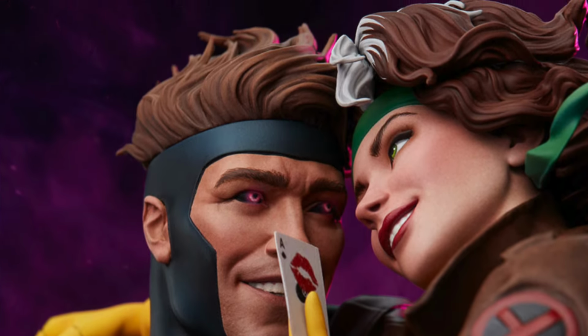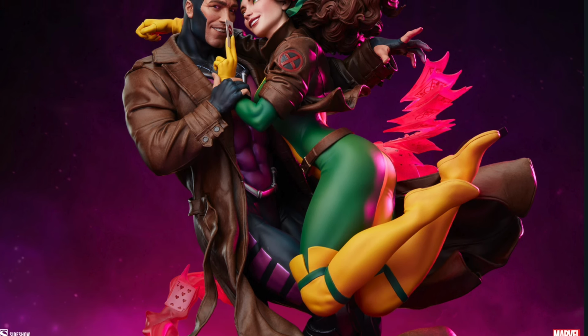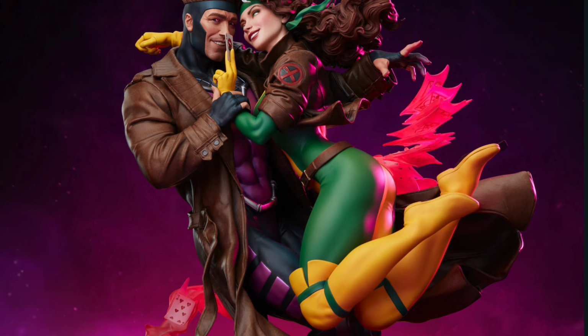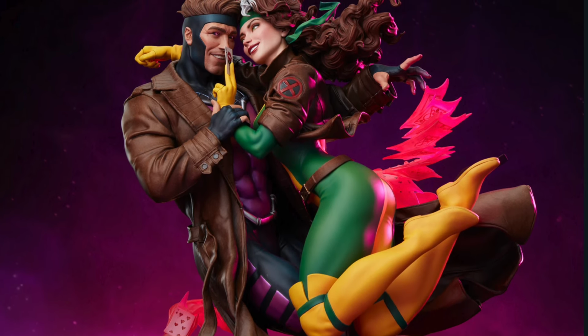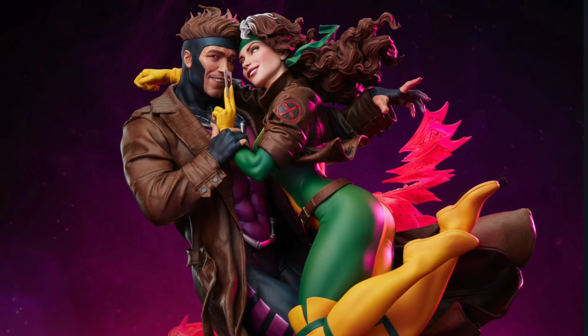Look at the skin tones on Rogue's face, looks good. They look very much in love, especially Rogue. She's really looking like she's into Gambit. You can see his outfit underneath, that kind of weird costume design, but it somehow works.